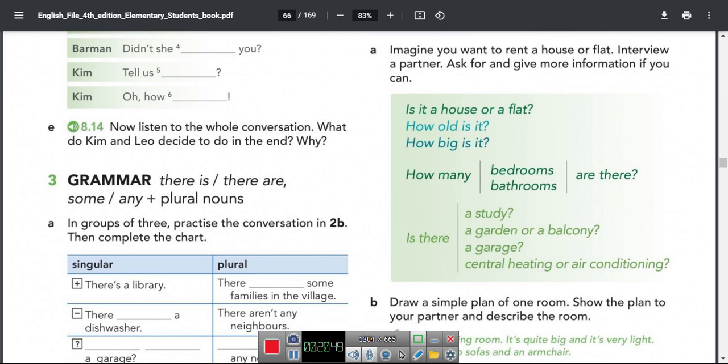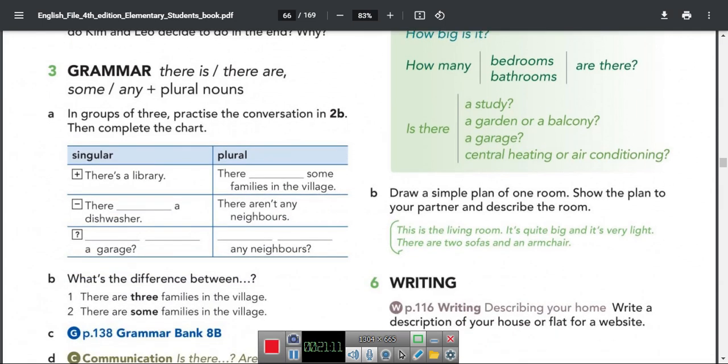Вопросы такие: Is it a house or a flat? How old is it? How big is it? How many bathrooms and bedrooms are there? Is there a study, a garden, or a balcony, a garage, a central heating or air conditioner? Представьте, что вы хотите свой дом или квартиру сдать, поэтому будете описывать, соответственно, свое жилье.